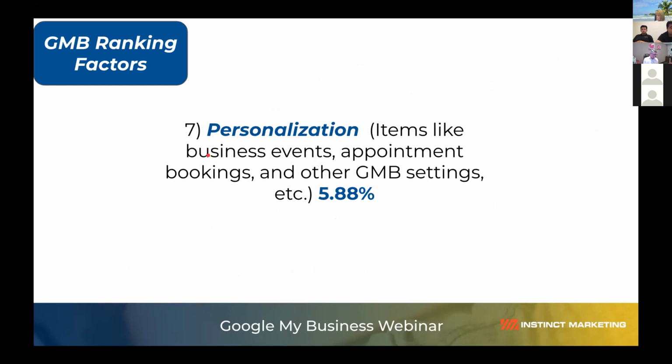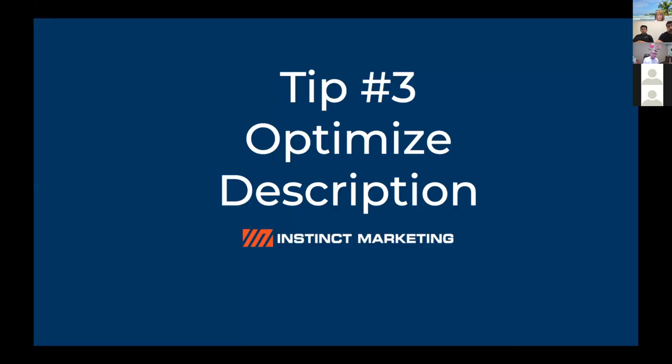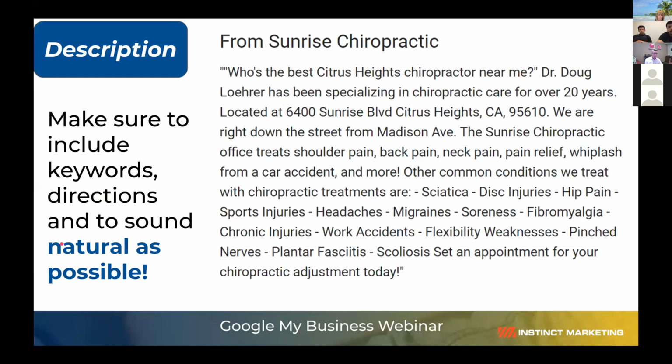Not the hugest ranking factor, but you want to do everything you can to make that a helpful resource to potential customers. Tip number 3, optimizing your description. That's something you're definitely going to want to do, okay? And we're going to explain how we did it. First, you need to make this sound as natural as possible, but make it Google friendly. So, who's the best chiropractor near me? Dr. Doug Uller. He's been specialized in chiropractic for over 20 years. He's located at this address, similar to the GMB. And then he treats all of these things that we also found right here, like sciatica, that other GMB ranking factor.